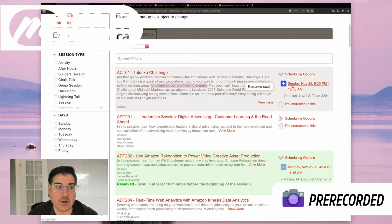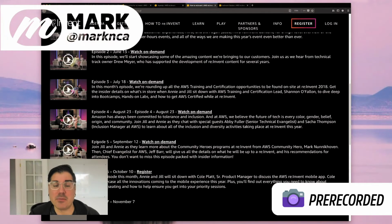They're also trying to set the world record for the largest air drum. Phil Collins, In the Air Tonight, I think is the song. It's some sort of Phil Collins song. Air drumming world record, wing world record, and then there's another world record that I can't remember. If you want to know what that world record is, check out episode 5 of How to re:Invent. Also, check out all the rest of the episodes of How to re:Invent.